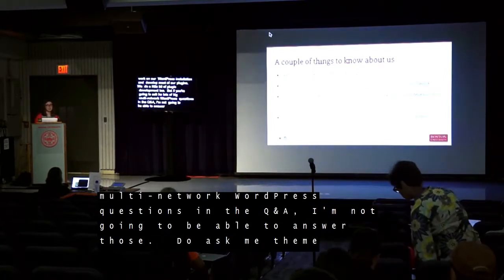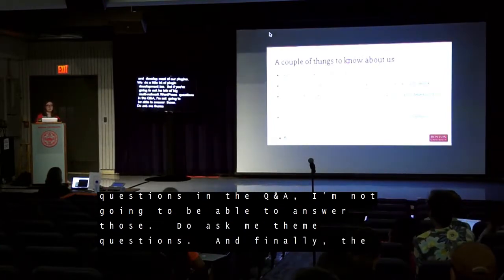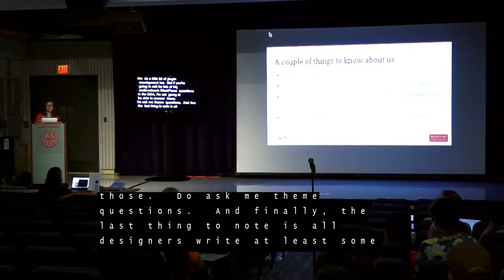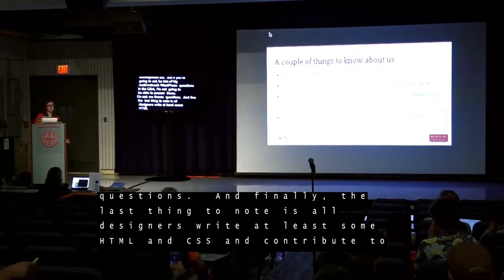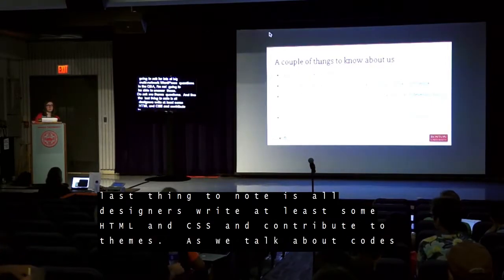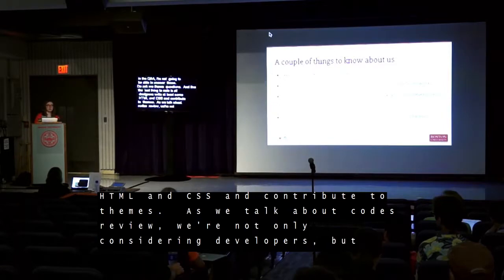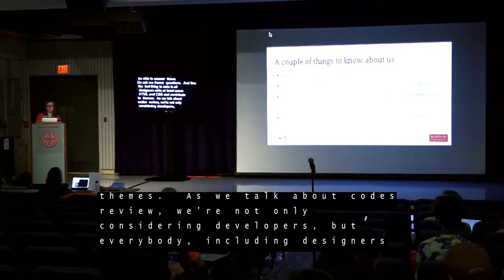And finally, the last thing to note as we think about this presentation is all designers write at least some HTML and CSS and contribute to themes. So as we talk about code review, we're not only considering our developers, but also anyone who contributes to themes, including designers, web producers, student workers, things like that.